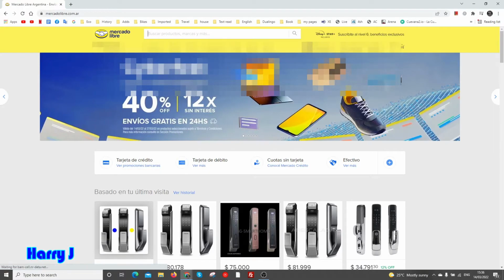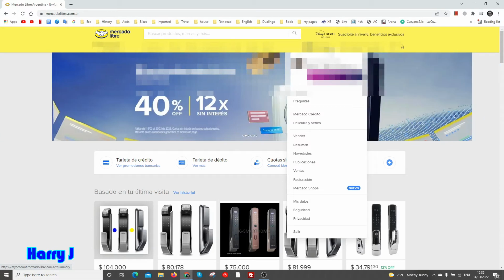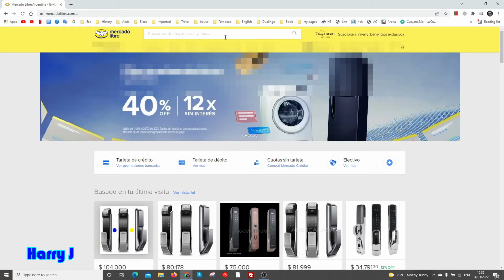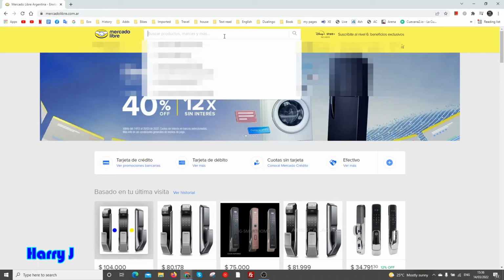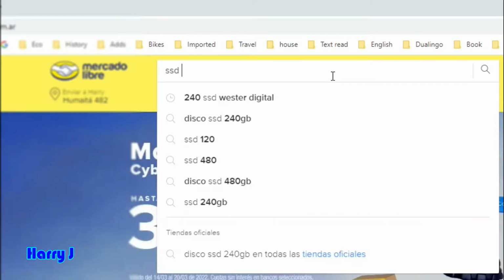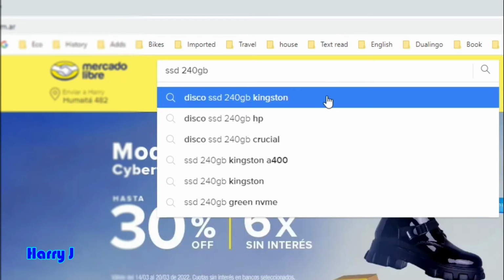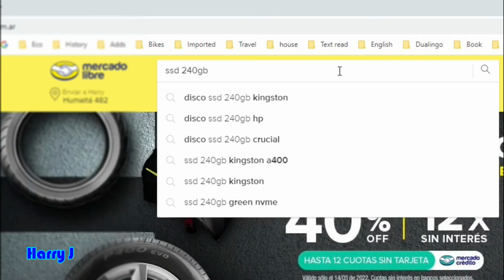You have to have one account with them. Here I have one account with them. So make one account with MercadoLibre. After that, you have to type what product you want to buy. So in the search place, I put one SSD of 240 gigabytes. I want to buy it for one of my clients.